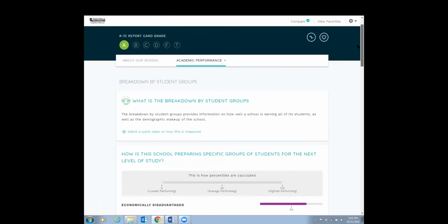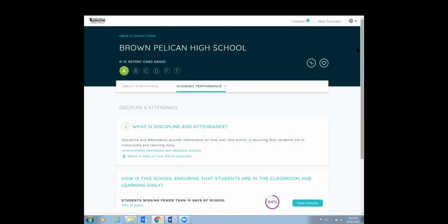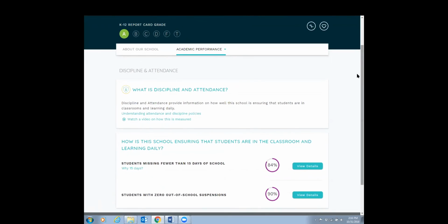Now let's take a look at updates to the discipline and attendance page. Discipline and attendance provides information on how well the school is ensuring that students are in classrooms and learning daily. Schools may also receive a label for urgent intervention required if they have an out-of-school suspension rate that is 2 times higher than the national average. These labels will appear on this page underneath the out-of-school suspension rate information.